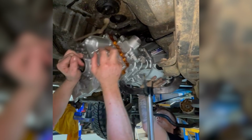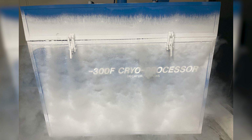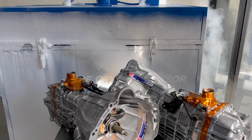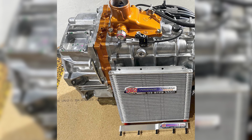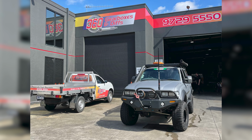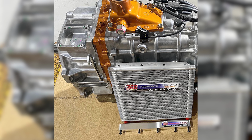So the best upgrade we do is the cryogenic and heat tempering treatment we do in-house. This changes the molecular structure of the steel, making it more durable and fatigue resistant. Then we've introduced the oil cooler for the V8 Land Cruisers, which we've even fitted to Sooty. That increases the oil capacity by 30% and keeps it nice and cool for your long trips.